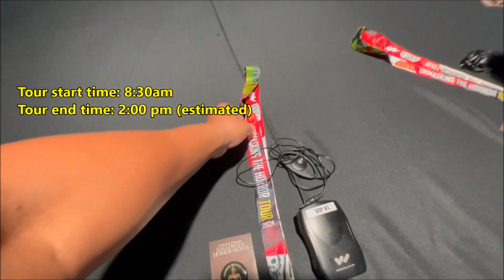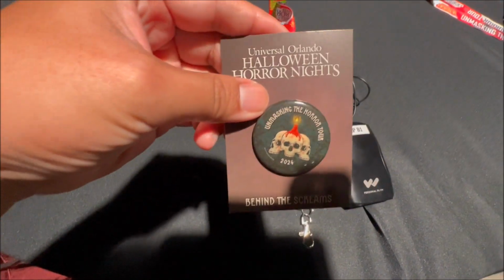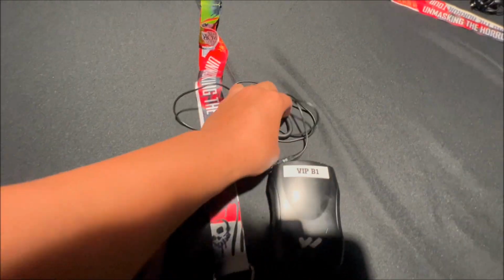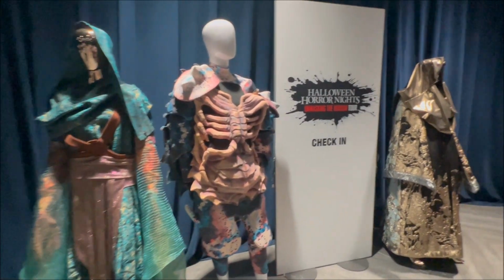So for the Six House Tour, we get the same lanyard, but then we get this really cool button. Look at that, it's got three skulls and looks like a candle on it. And this is for our listening device so we can hear the tour guide. And I showed these on the last tour, but these are costumes from last year.